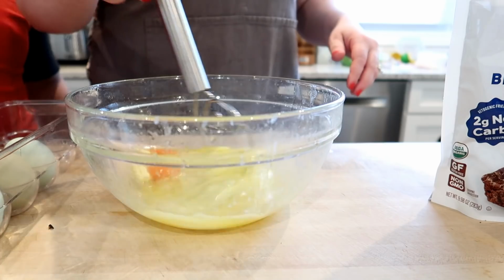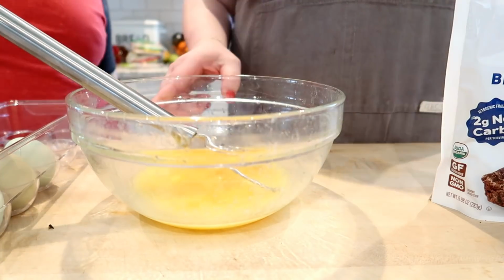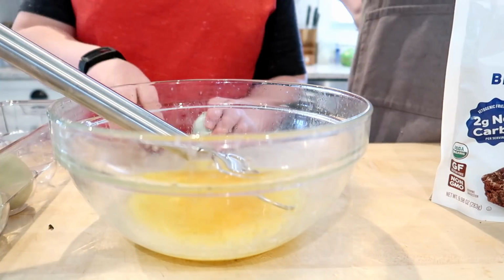Okay, so next up, I'm going to share a Foodsters Keto Brownie mix, and this is one that I ordered, I believe, through Thrive Market, and I've been enjoying trying out the different types of keto baking mixes that they have now.